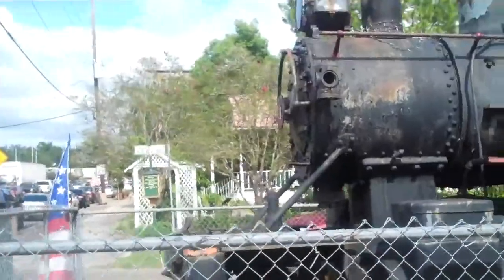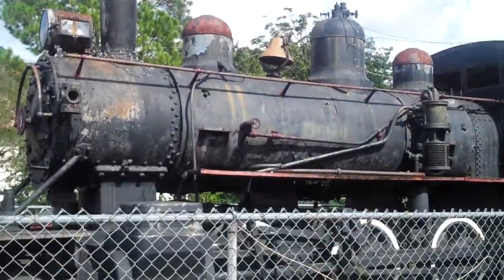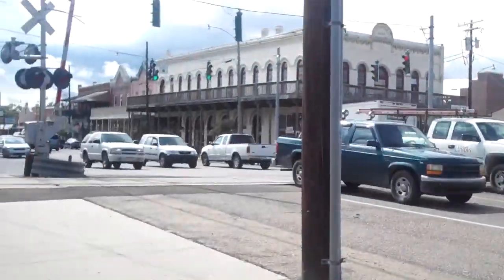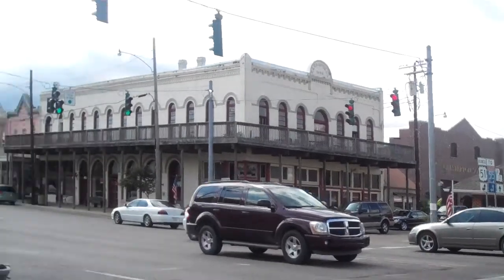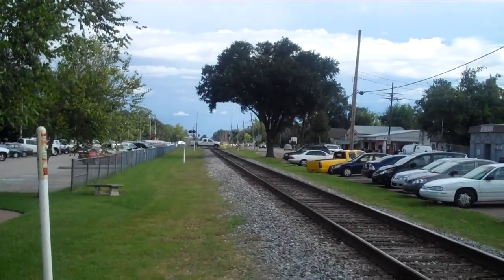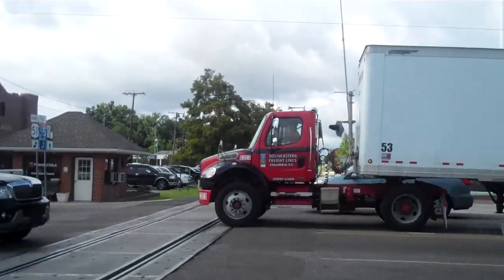Here's an old-timey train, and they just have this on display out in the middle of town. But how cool is that? Look, it's like a steam engine, an old-fashioned train. And yeah, so we're right on the train tracks right in the middle of town. This is kind of cool. So let's look down and see. Here's the railroad crossing. So a lot of old buildings down here too. So that's the way it comes from that. So that's heading towards New Orleans, and then this is heading towards Jackson.